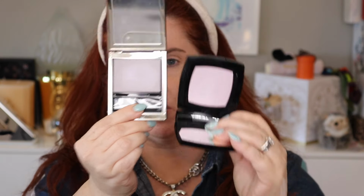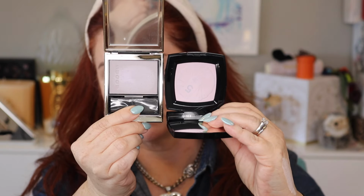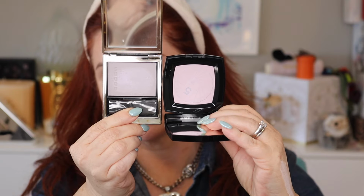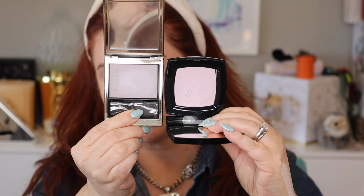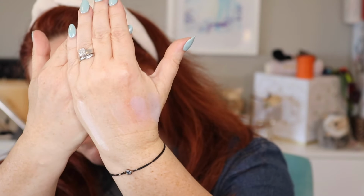Givenchy. The only other lavender blush that I have is the Suku blush, which no longer exists. This is the Melting Powder Blush 01. You can see it's a different type of purple. And if I swatch that next to the Chanel, yeah, this one's more purple. There's the Suku, there's the Chanel. Keeps trying to focus on my face.